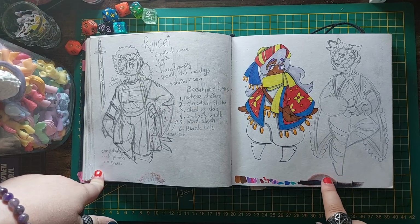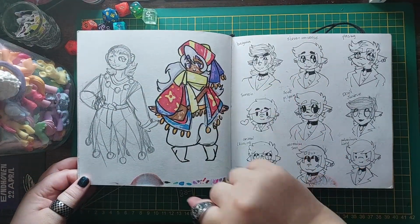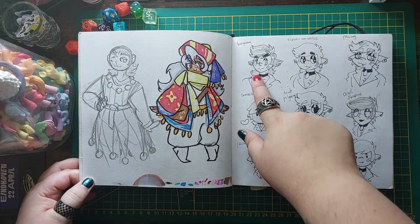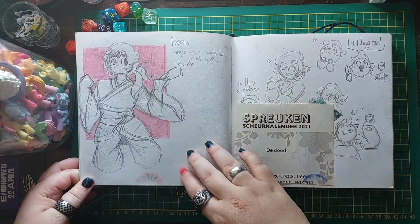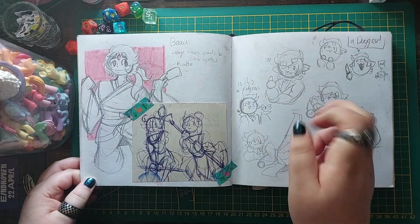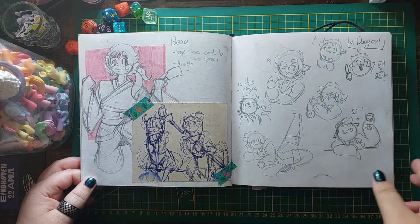Also, I think something got wet down here, because it's bleeding on all the other pages. That's just a bleed through, because Copics bleed through on this paper a lot. That's Sylvando from Dragon Quest XI, who's also one of my baby girls. There is Marin in a bunch of art styles. Oh, this keeps coming off. That's my Dragon Quest OC Bow. And some more Chardonnay scribbles. Some very goofy Marins.